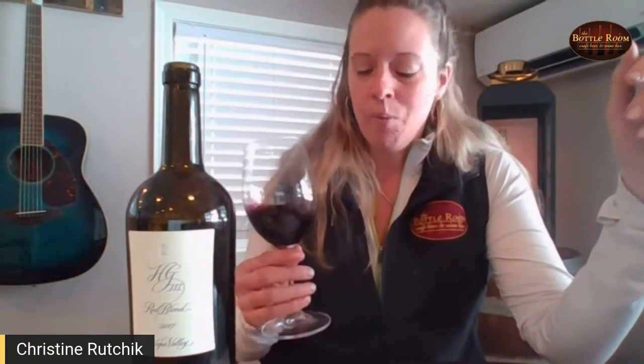Again, we have awesome dark raspberry, light tannins on this. Not light, but approachable tannins, not too aggressive. Wild cherry, some great blueberry and herbaceous notes on the nose.